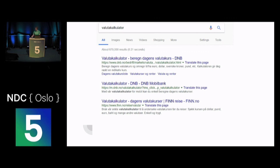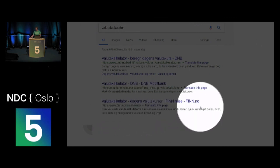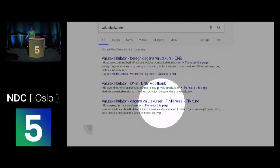We have tried to change a little bit. You could argue that it's nearly keyword stuffing, but we have valutakalkulator, valutakurser, and we even mentioned some currencies like dollar, pound, euro, baht. Norwegians go to Thailand for vacation. But we're still number 3, and I like to win. So I will speculate that DNB, which is Norway's biggest bank, that Google thinks that a bank is a stronger authority on currency and currency exchange than Finn. So it will be quite hard for us to beat DNB here.